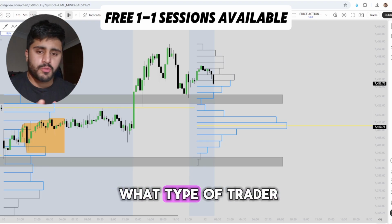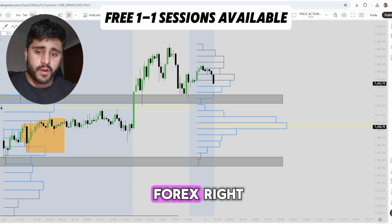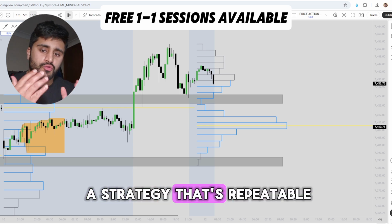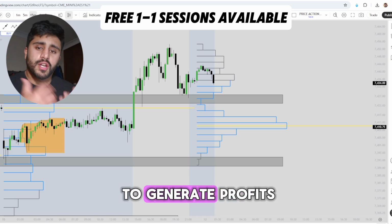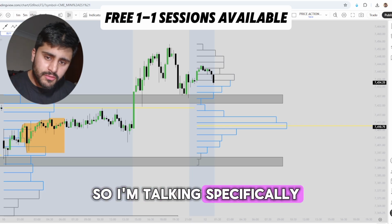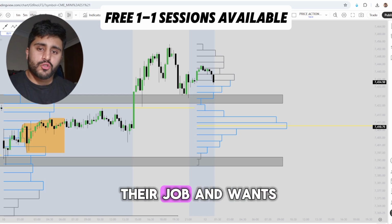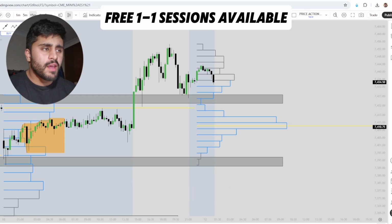So it doesn't matter what type of trader you are. Scalper, swing trader, ES, NQ. This even works on Forex, right? So if you are looking for a way out, or you just want a strategy that's repeatable, that's systematic, that you can use at work to generate profits to then escape your job or escape your work, this video is going to be for you, right? So I'm talking specifically to the person who's struggling, who wants to quit their job and wants a way out, right? This is what the video is for. So let's get into it.